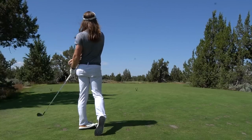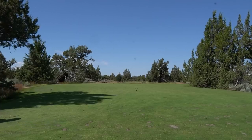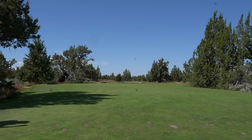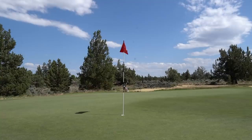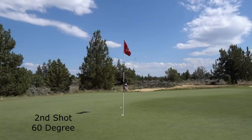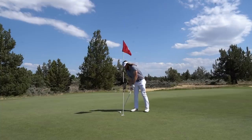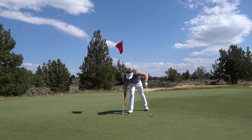And here, once again, choking down the club, trying to cut it through the wind. Bled this one out to the right a little bit, but I don't think I was in too much trouble here. Just had a pretty simple bunker shot. Nothing too crazy, and you can see here, I actually almost made it. I thought for a second that I was going to get some wheels and roll into the hole. That would have been a nice little birdie there, but I'll settle for a par.